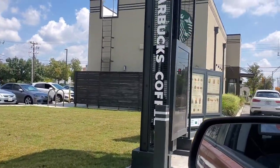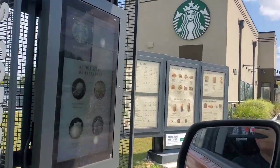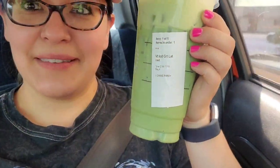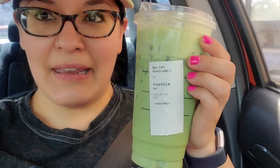Starbucks, I'm not running in anywhere. I'll stay in my car and then I'll be home. So let's go. Here we are. One of my favorite places in the entire world, which is sad. This is my refreshing drink. So this is a venti iced green tea matcha, which I really enjoy.